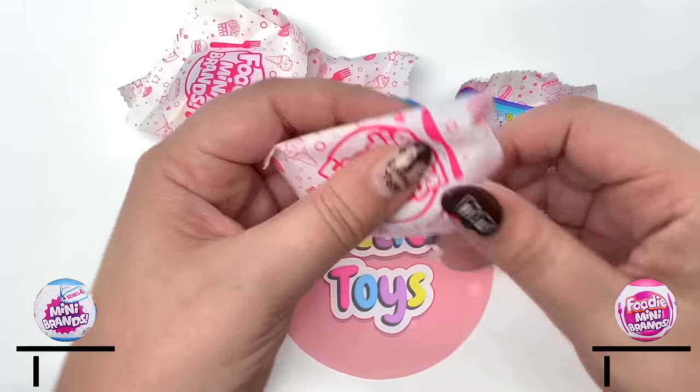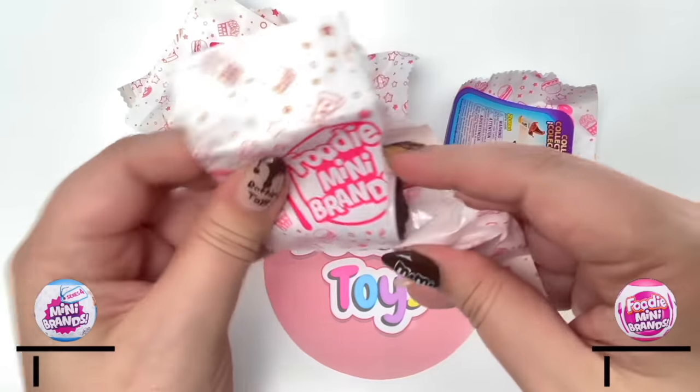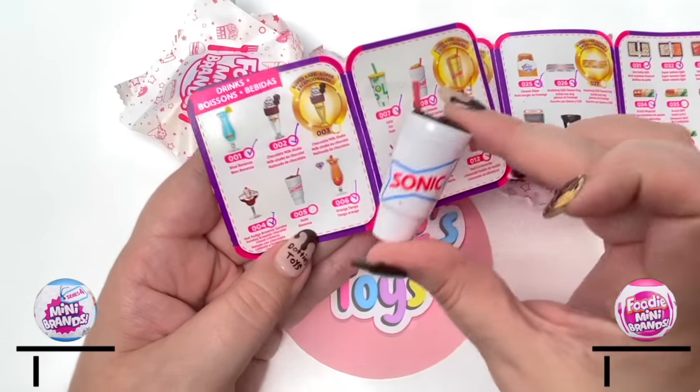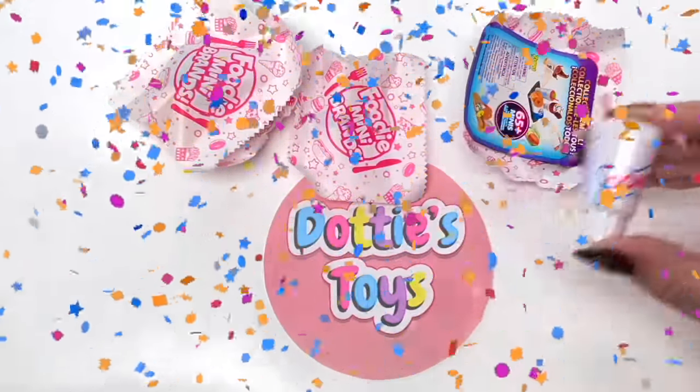All right, here we go. Here is our very first little pouch and we have the, ooh, what is this? I'm not sure if I have this or not. Let me take a look at my collector's guide. Oh my goodness, we found another new piece. Yes!